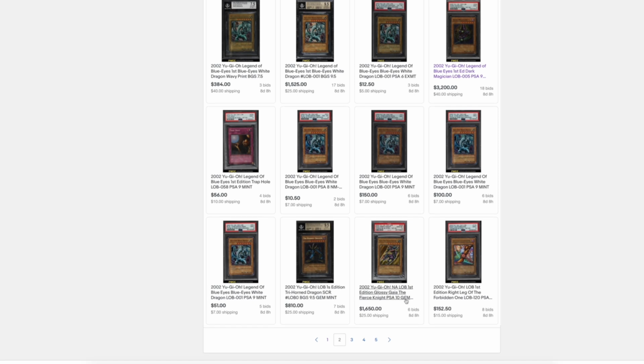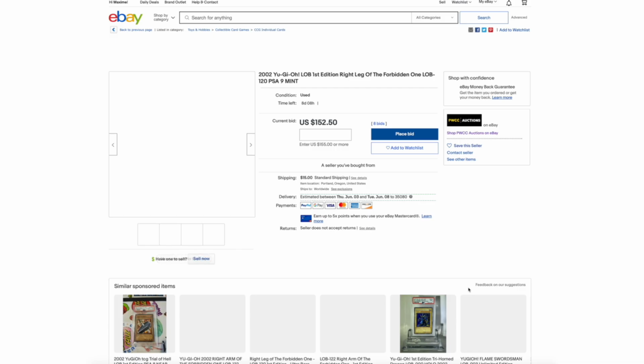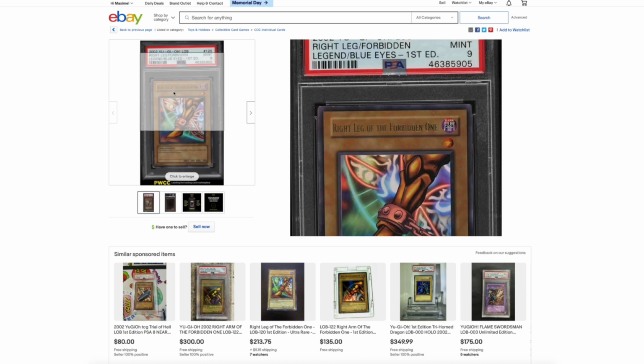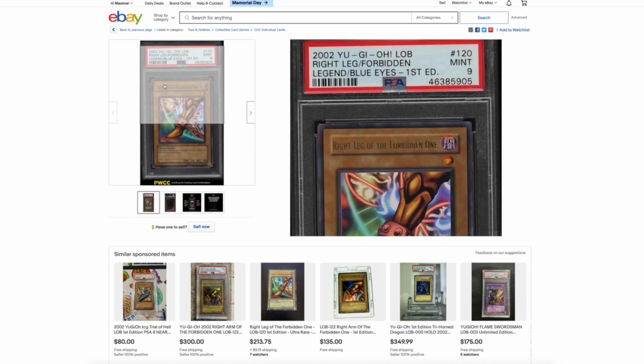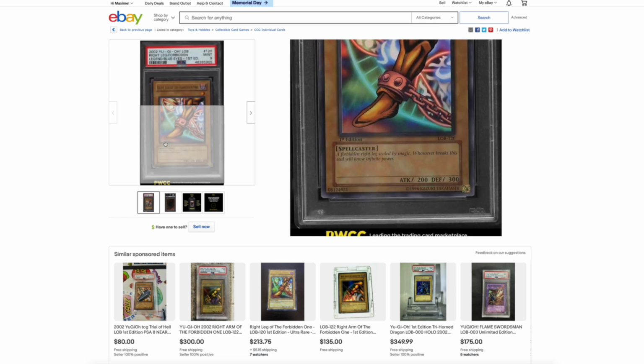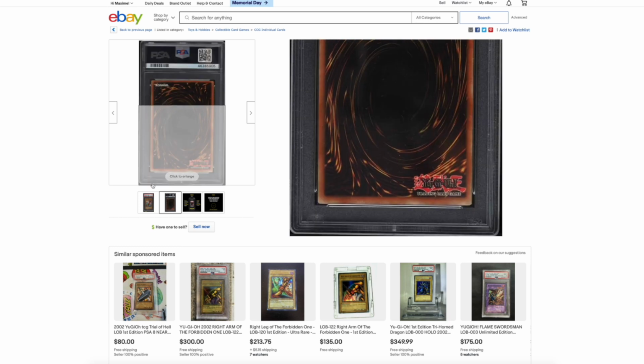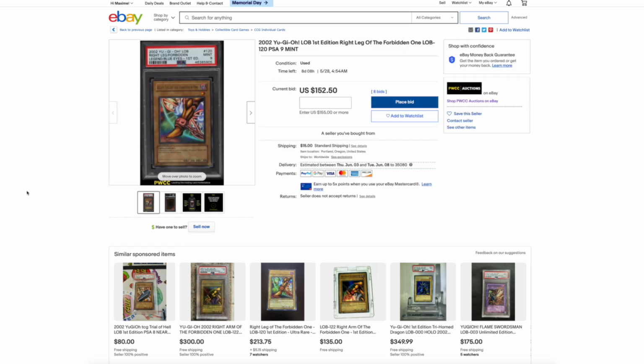We have a PSA 10 Gaia the Fierce Knight. We have a PSA 9, no way. Guys. Oh shit. I was about to be excited, but look at this damage on the left. Holy hell, this is the weakest 9 I've ever seen. Okay, not that I've ever seen, but this is bad. Holy hell. I was excited for a second. Maybe I could wrap myself a 9, but alas.